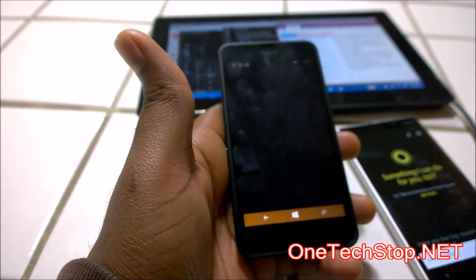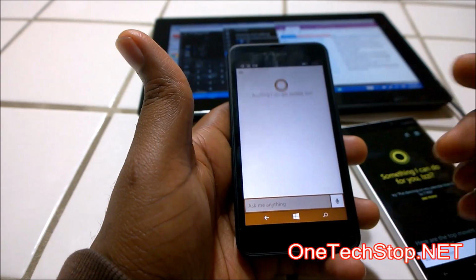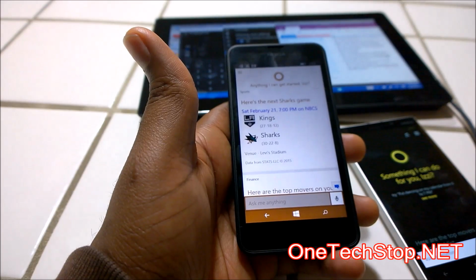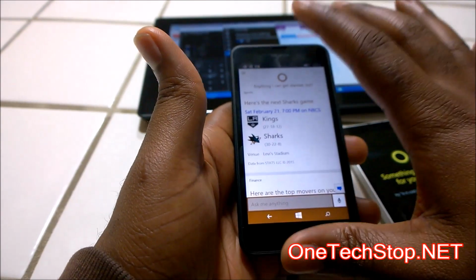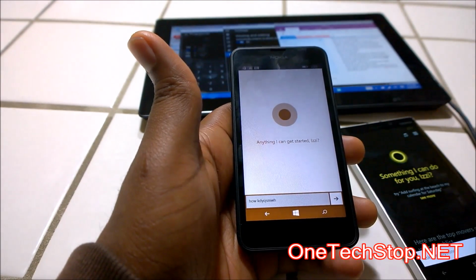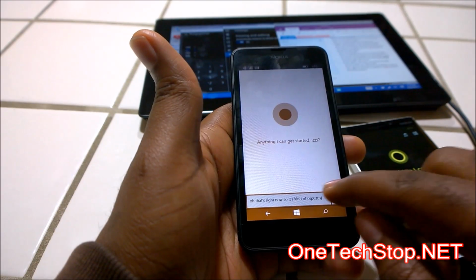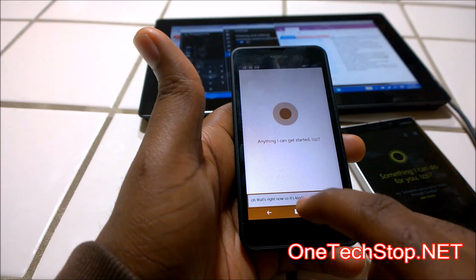There's really nothing to say about Cortana on Windows 10 because it's really not functional. It did work on the first day I installed Windows 10, but after that it just never worked. So for instance, oh, it does work now. So it's kind of buggy. Sometimes I get this error message saying something's wrong, try again later, but now it does work. So, okay, let's go back.